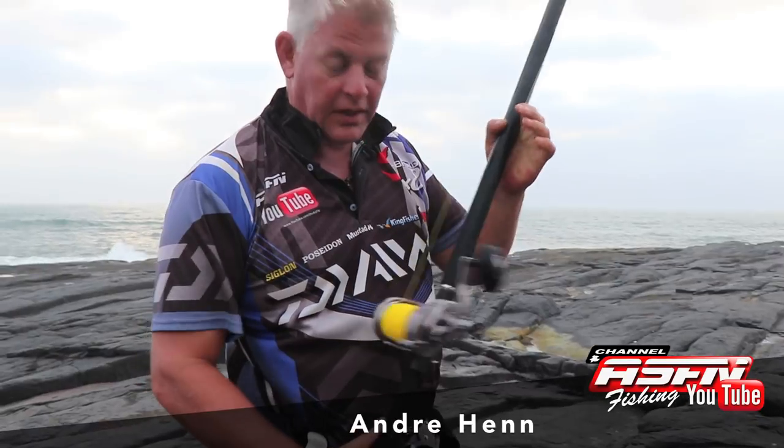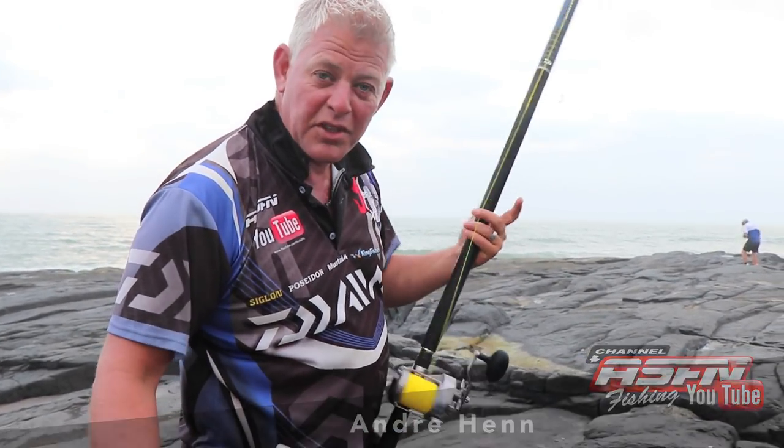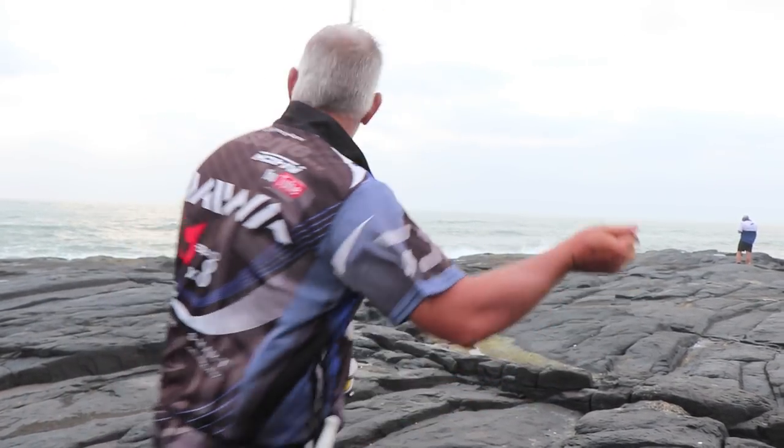We have to christen the new Saltiga with a proper fish. So that's the mission today, is to actually get a nice fish on the reel.